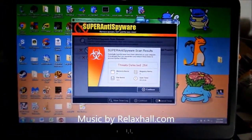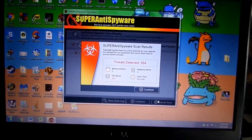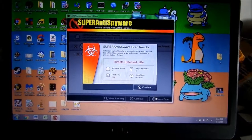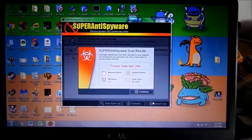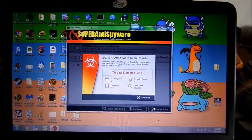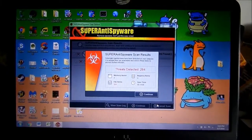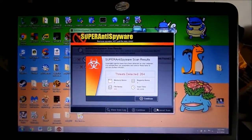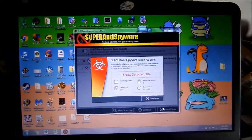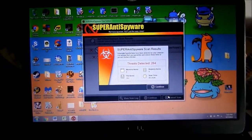I just did a complete scan. I went to a few of my different accounts, and it came up with 264 items that were potentially harmful on my computer. So this is probably going to be tracking items, tracking cookies is what they probably are. And so Google Chrome is letting them in. And just to let you know, I think Firefox is a better browser, but I'm going to use this for a while just to see how it works.